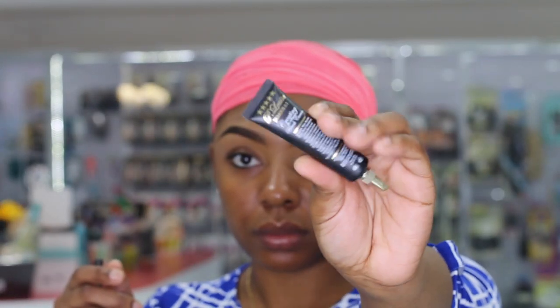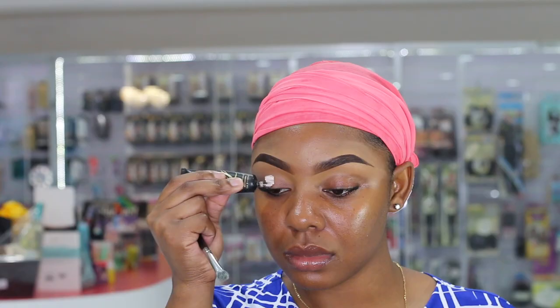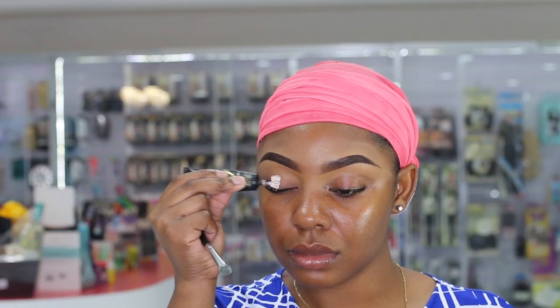And to prime my lids, I'm going to use my P. Louise eyeshadow base in the shade Rumor Zero.